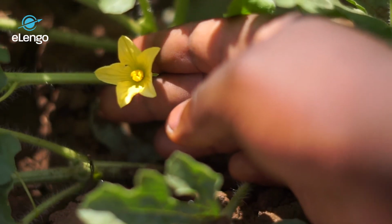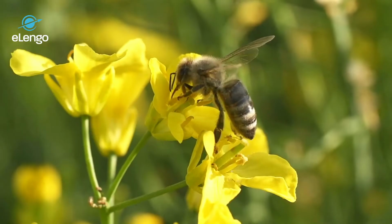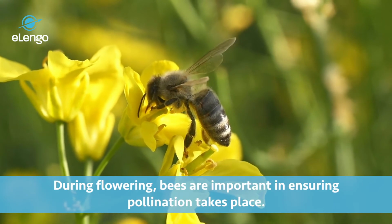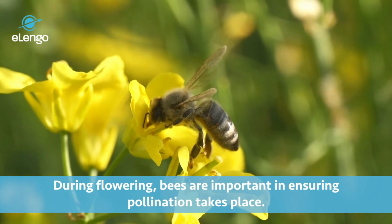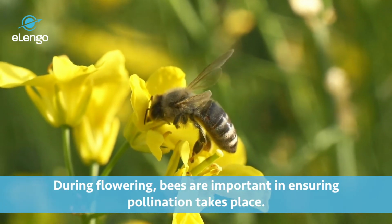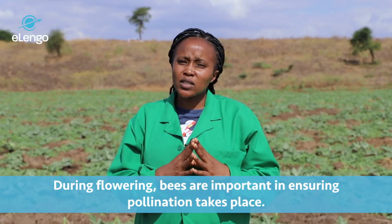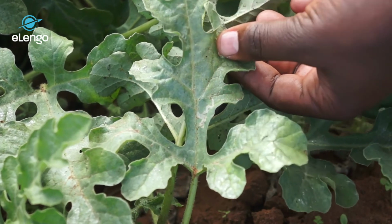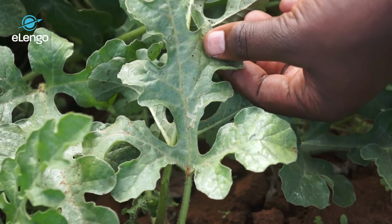From the vegetative stage, you go to the flowering stage, where we have the flower initiation stage. At the flowering stage, we look at the bee presence. Bees are very important insects at this stage in order to ensure we have enough pollination. We also look at the nutrition in order to make sure we supply enough nutrition that will give the plant the energy to carry the flowers to the fruiting stage. Any pest or disease at this stage should be controlled to make sure we don't have any flower abortion.